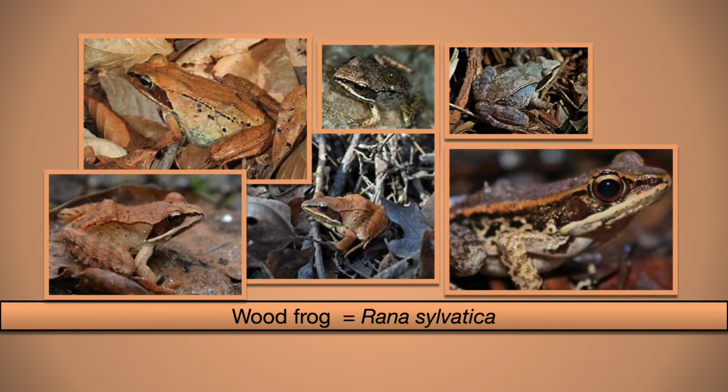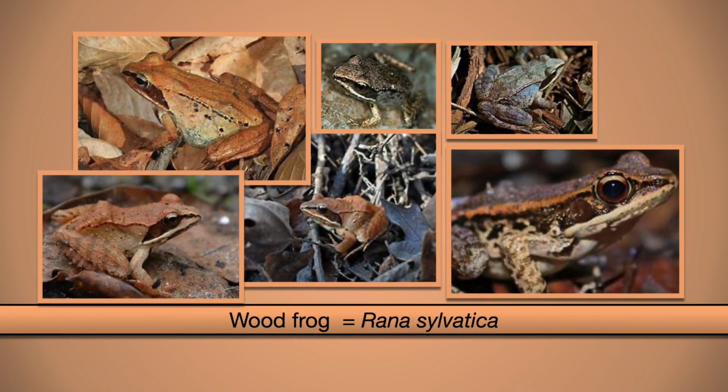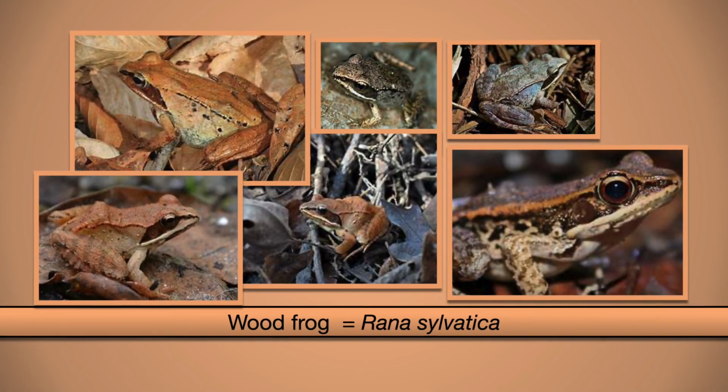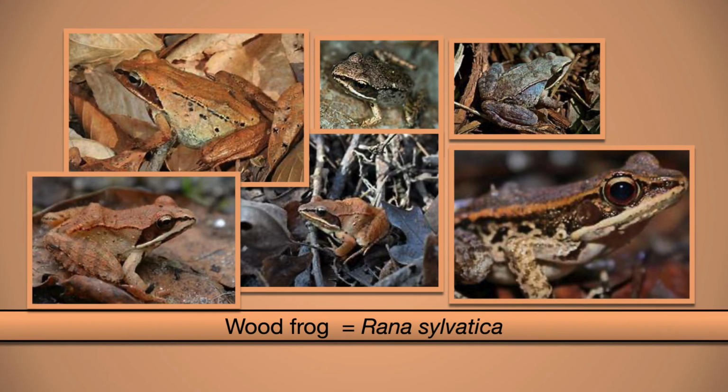When I was a kid, there were lots of wood frogs. Do you know the wood frogs? Rana sylvatica? Yeah. You know, they're very distinctive. They have a mask, like a raccoon, dark rims around their eyes.